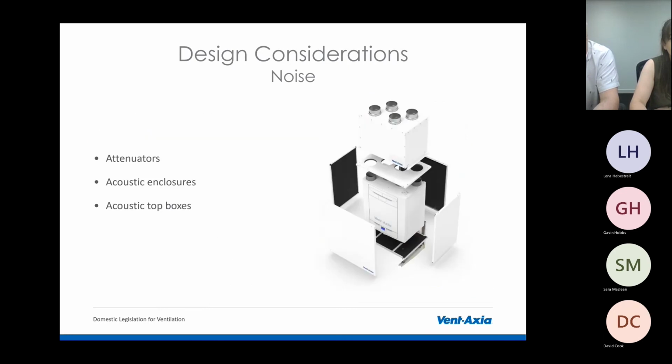To counter noise from units, there are various ancillaries that can be installed, such as attenuators, which can be utilised to reduce the induct noise in certain rooms or for entire systems. Acoustic enclosures, which can reduce the breakout noise experienced from the casing of the units, or acoustic top boxes, which can be utilised to reduce the overall induct noise on MVHR units. They also provide a neat ducting enclosure at the point of installation. Usually, a combination of these will be utilised to maximise any sound reduction.